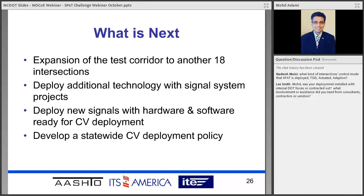In our case, we have a statewide license for Econolite ASC/3 software. We have a version that is OS9 based and a version that's Linux based. And the Linux based is the one ready for the CV technology. So we wanted to make sure that our new signal projects consider the software and the hardware that is ready for CV deployment in the future, even if we are not deploying it within that project.